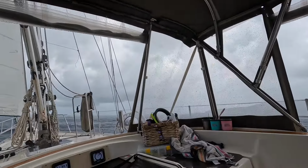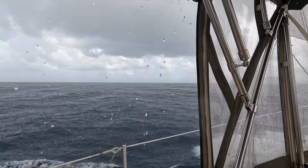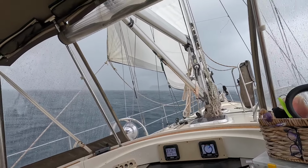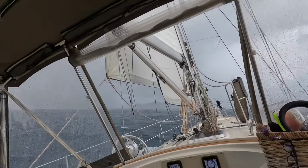So, it'll take us a little longer to get there because we're having to sail the way the wind wants us to sail instead of to our destination. Picking up a little bit. Alright, maybe it's passing us. A minute ago you couldn't even see the island, but now I can at least see it. Made it through the squall.